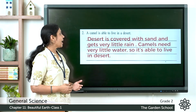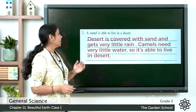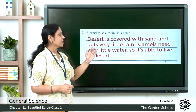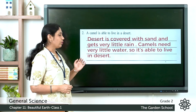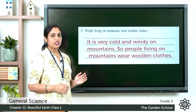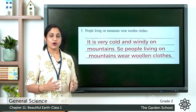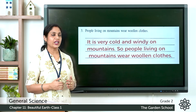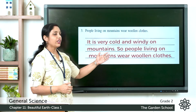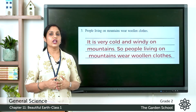Second question. A camel is able to live in a desert. So why is a camel able to live in a desert? Desert is covered with sand and gets very little rain. Camels need very little water, so it's able to live in desert. And the third question, people living on mountains wear woolen clothes. So why do people living on mountains wear woolen clothes? Because the weather is so cold. Let's look at our answer. It is very cold and windy on mountains. So people living on mountains wear woolen clothes. So these are the 3 question answers to be written for the higher order thinking skills.